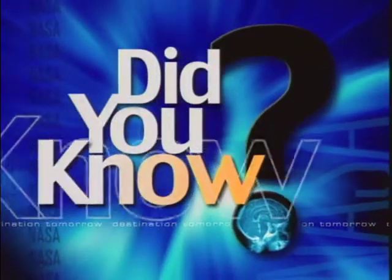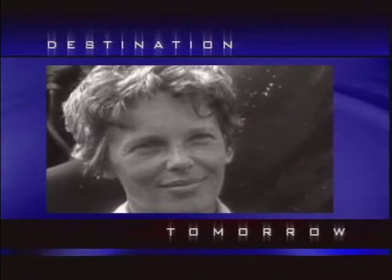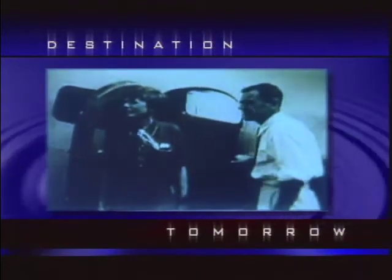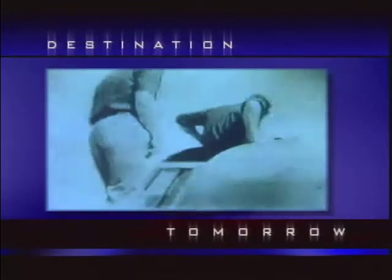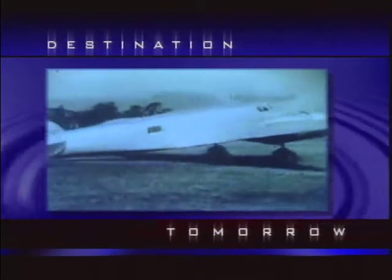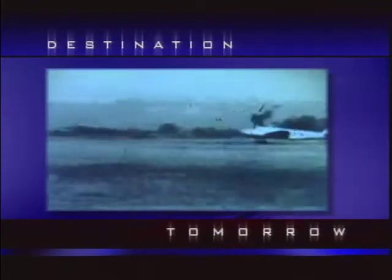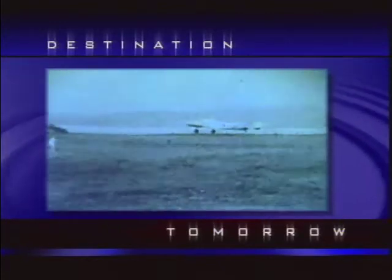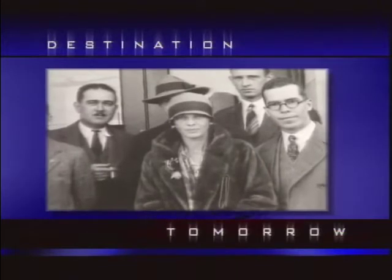But first, did you know the Lockheed Electra was first made famous by pilot Amelia Earhart? In 1937, Earhart attempted to become the first person to fly around the world along the equator. Unfortunately, on July 2, 1937, after successfully completing 22,000 miles of the 29,000 mile journey in the Electra, she was reported missing near Howland Island. To this day, no trace of the world's most famous female pilot or her plane has ever been found.